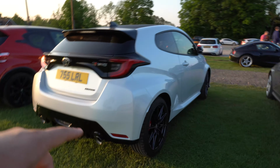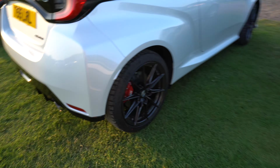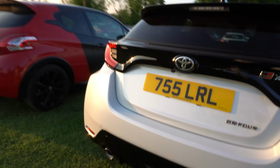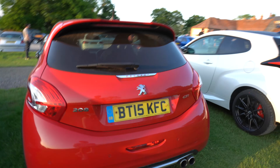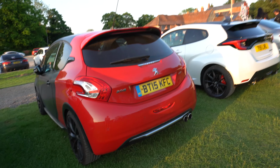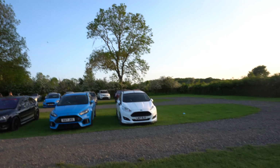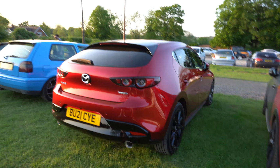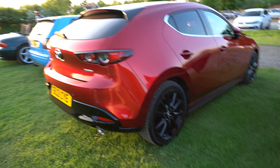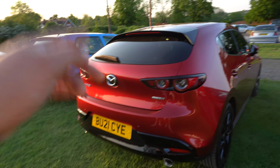Got another GR Yaris, GR4 four-wheel drive. Circuit pack as well. I think these are the magnesium wheels. Yeah, this is cool. 208 GTI. These are mad little things. I actually like these. With a turbo shop, these can be proper rapid. It's a VW up making a noise over there. I love this. Red, and then I realised it's the same red as mine. But bro, come on. I don't know what it is about these. This looks like it's probably a GT Sport. That's a VW up making a lot of noise and going nowhere, but this is banging.